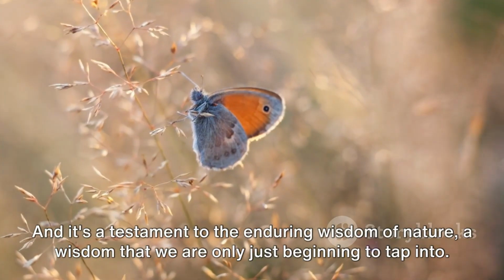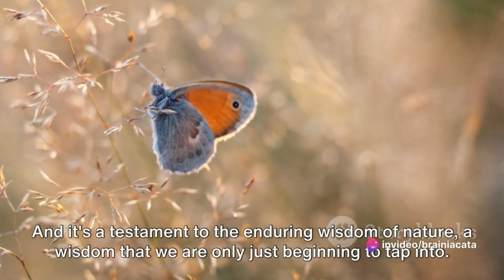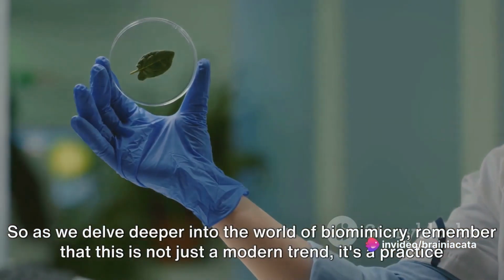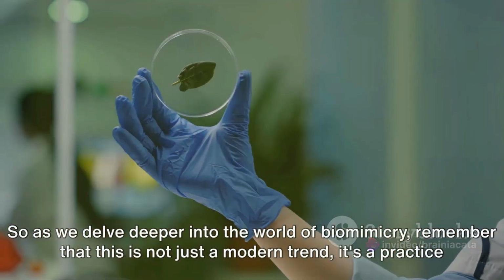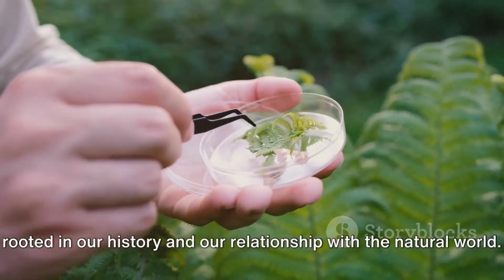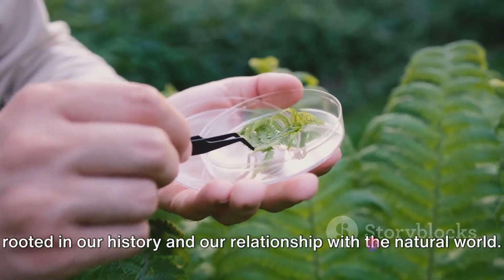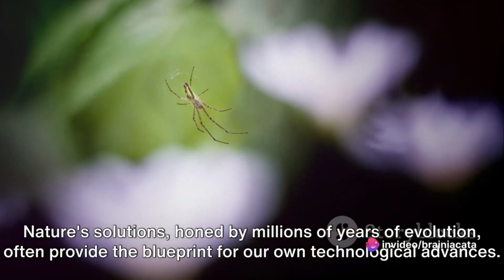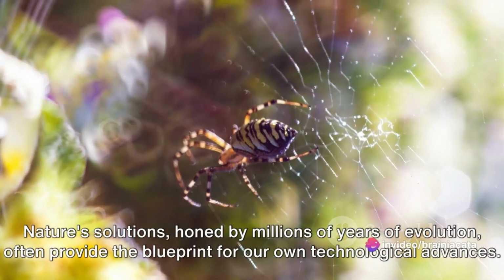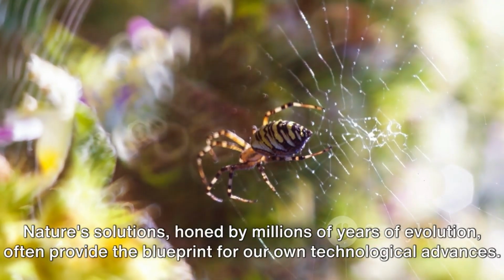And it's a testament to the enduring wisdom of nature, a wisdom that we are only just beginning to tap into. So as we delve deeper into the world of biomimicry, remember that this is not just a modern trend, it's a practice rooted in our history and our relationship with the natural world. Nature's solutions, honed by millions of years of evolution, often provide the blueprint for our own technological advances.